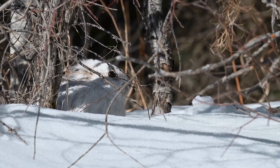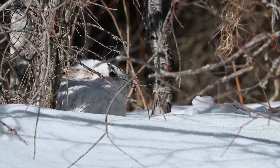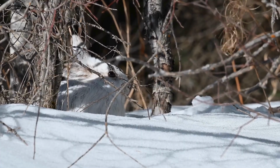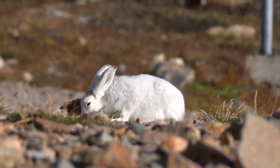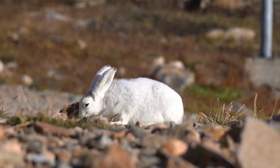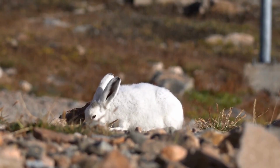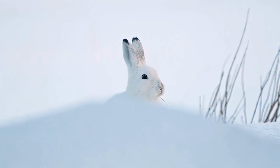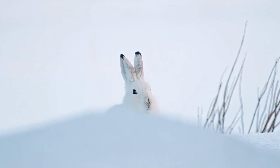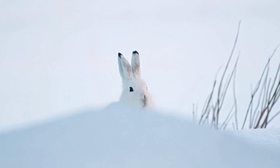Life on the tundra is full of challenges, and the Arctic hare faces constant threats. The Arctic tundra is one of the most extreme environments on Earth, characterized by its frigid temperatures, strong winds, and limited vegetation. Despite these harsh conditions, the Arctic hare has adapted remarkably well to its surroundings. Its thick fur provides insulation against the cold, and its white winter coat offers excellent camouflage against the snowy backdrop.